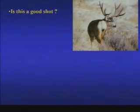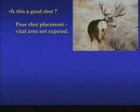So, looking at this shot, remember, we got time. This is time not to be shooting. This is time to make sure we got a solid rest. Once we're on a good rest and we're looking at this deer and he doesn't know that we're here, we can take our time and make a good shot. So, poor shot placement. We don't have a way to get into where we need to. It's just not a good shot.